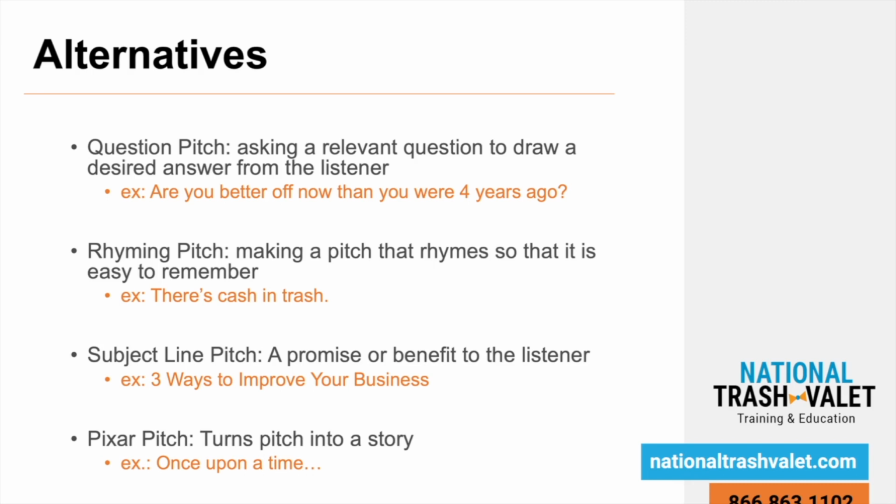Once upon a time, right? Well, once upon a time, I used to work with a company that did this, and we then did this and turned it into this, and now they don't have any trash issues, and the residents love it, and they have a recycling process that they didn't have before, right?